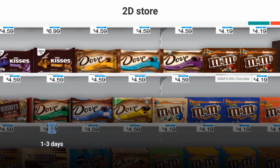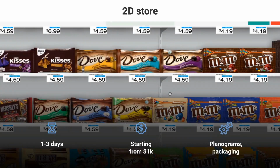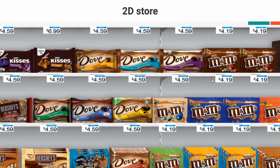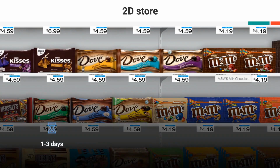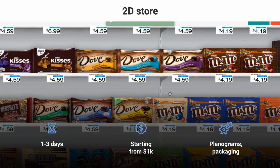So the respondents are shown a virtual shelf and they can click on any product they want to zoom in and add to their shopping carts. These studies are done in only a few days and are best suited for smaller scale planograms, package testing, or maybe some initial concept testing. And the price starts around $2,000 and can go up to $5,000 depending on the number of SKUs.